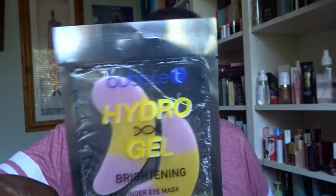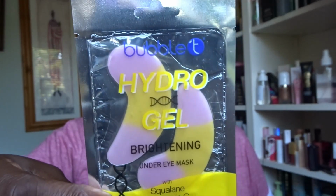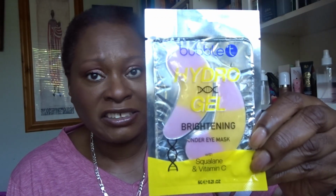So let's start with this. So this is something that came in the July, was it Glossybox? I think it was the July Glossybox. I am not going to be using this. I am not even going to be giving this to anybody else. It's from Bubble Tea. Bubble Tea is a brand I do not think much of. Everything I've received from Bubble Tea has been really poor quality and just ineffective and just rubbish, basically.